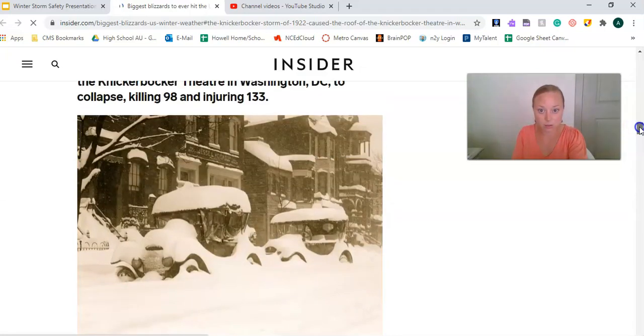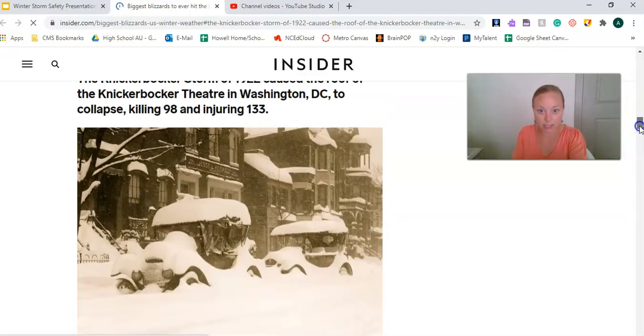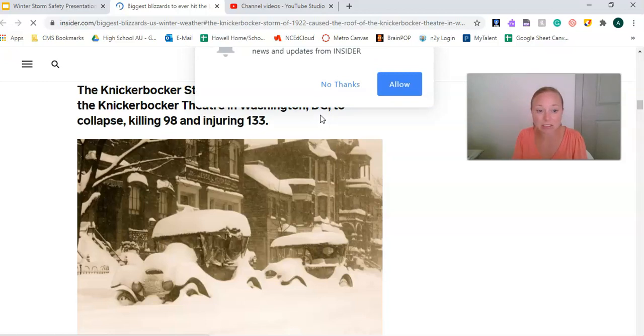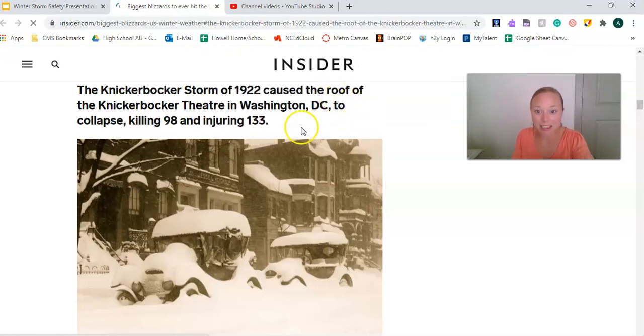Okay, this is a storm in 1922 in Washington, D.C. This one was really bad and it killed 98 people and injured 133. Wow. It caused the roof of the Knickerbocker Theater to cave in. Ooh, yikes. Look at those cool old cars covered in snow.